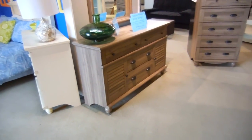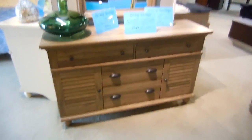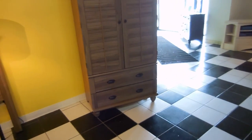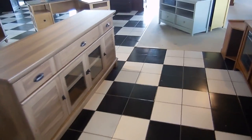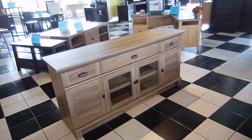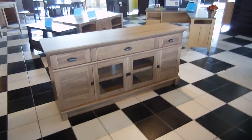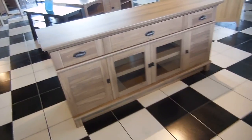Okay, here is the dresser we came to look at. And then they also have the matching armoire that I was looking at right here. Okay, instead of the dresser, we decided to get this credenza instead because it's a little bit bigger, and then the guy also said that you can get the louvered doors right in the middle, so we're going with this instead of the dresser. I'm so excited.